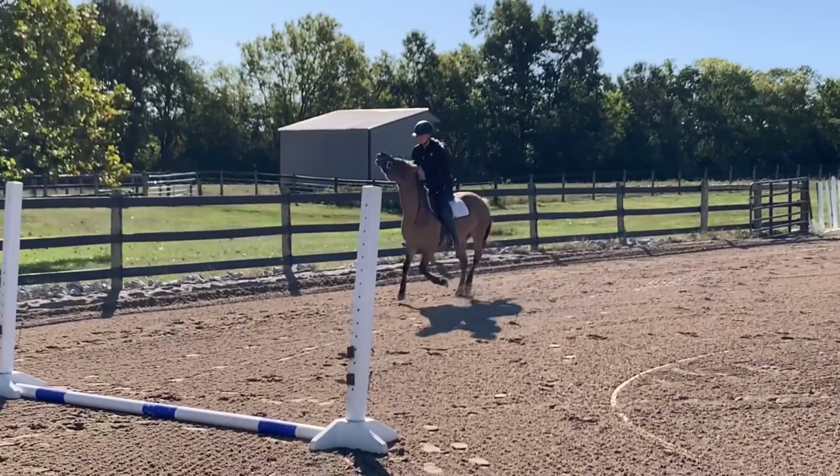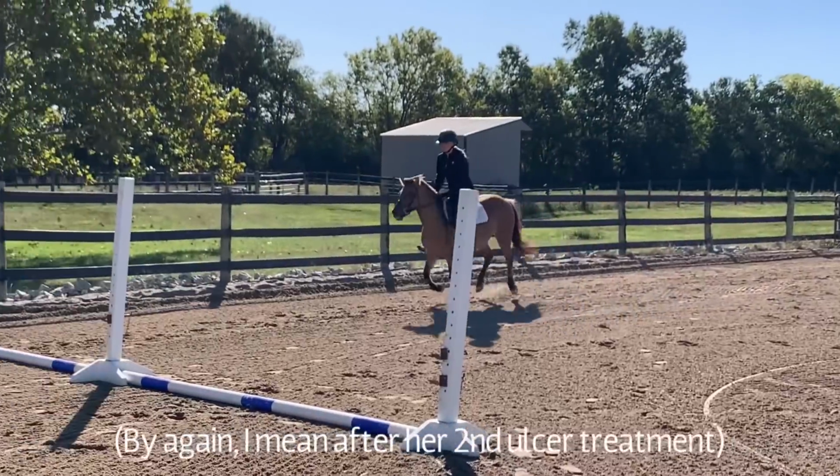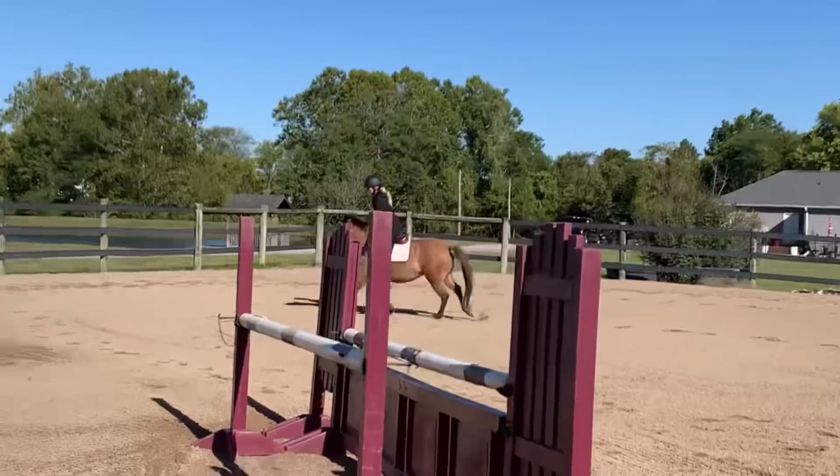This is the first day I tried cantering a jump with Tilly again. We started with a ground pole, and when I felt like she was listening to what I was asking rather than just tossing her head to avoid me, we turned it into a cross rail.